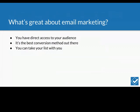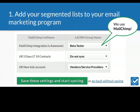So first, let's add our segmented lists to MailChimp, or you can export them from the CRM and import them into whatever email marketing program you use. So if you don't yet have an email marketing program, I definitely recommend checking out MailChimp because they have a great free tier that you can use forever, and it integrates with the CRM. So I'm going to show you what this looks like.